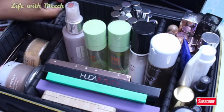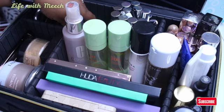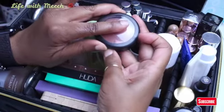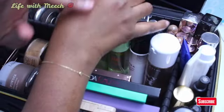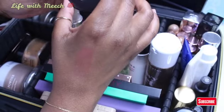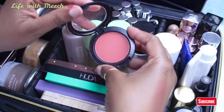All right, moving on to blushes. See how great this is? Look how organized this is. I have not used my MAC blushes in forever. So we're going to be using MAC this week. First one is Raisin. They're just so dry. They're so pretty though. That's Raisin. The next one I'm going to be using is Burnt Pepper. That's Burnt Pepper.